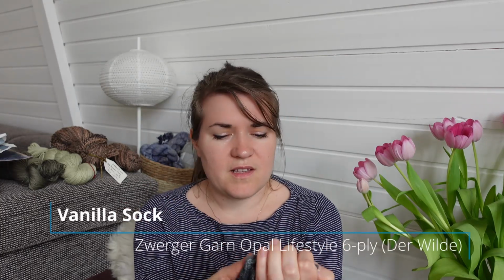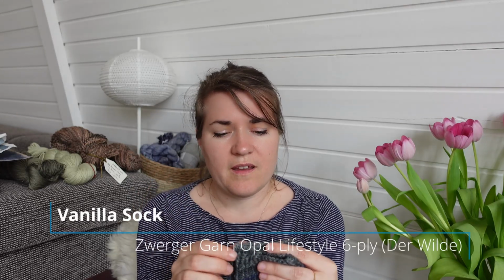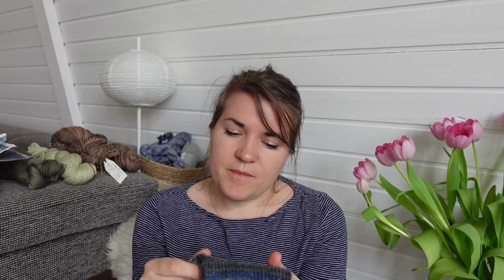These were definitely the fastest socks I've ever done, and I think there are two main reasons for this. The one reason is the yarn I used is the Opal yarn I showed you in the acquisitions. I don't remember the exact name, I think it's the 6 Fach, so a 6-ply. So a fairly thick yarn, sport weight for a sock yarn. And obviously with thicker yarn, you can knit faster.